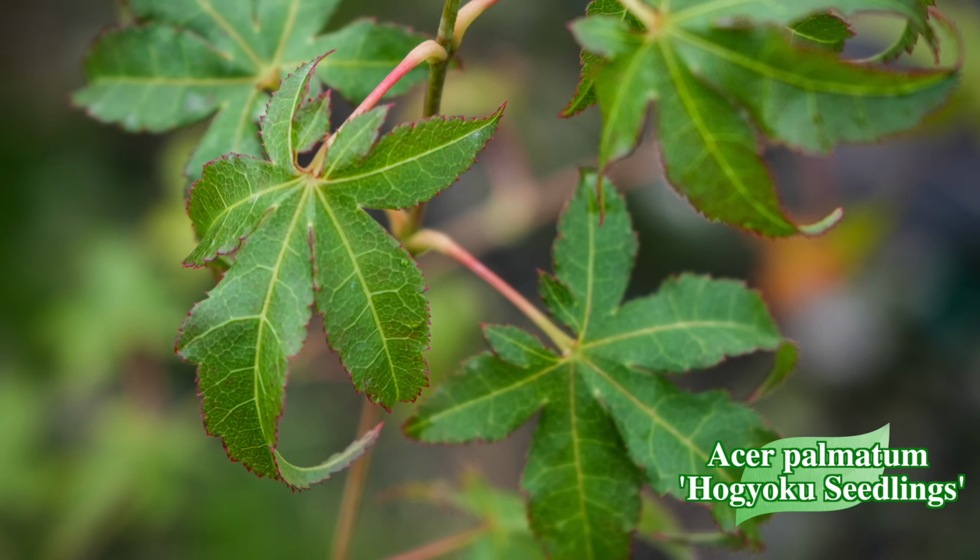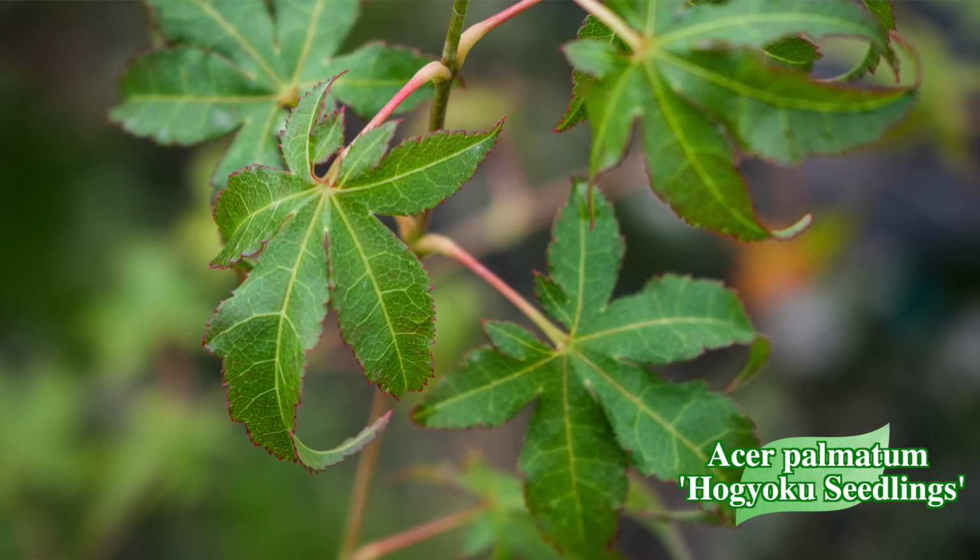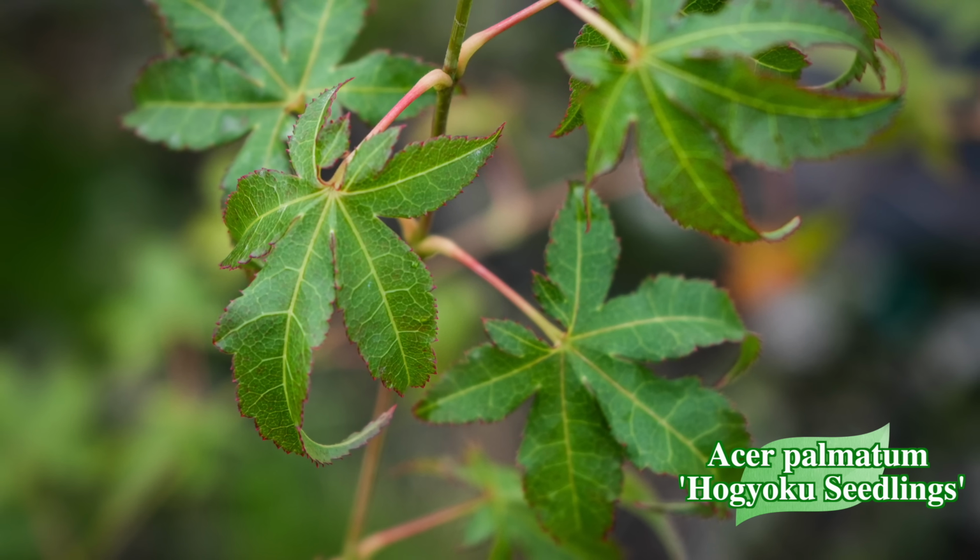These are trees that you could put out in the landscape and use in a traditional Japanese garden sense because they do have that green color and some dramatic fall color. I mean, that's one thing we're fairly certain about, is that many of these Hogyoku seedlings are going to have a dramatic fall color. Now, they could be similar to that yellow to pumpkin kind of color, but they could be an orange because these are seedlings that do show variability.